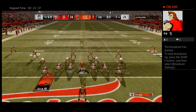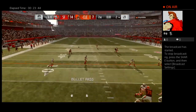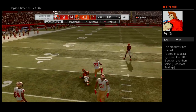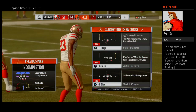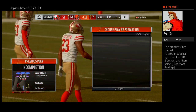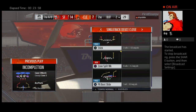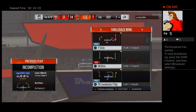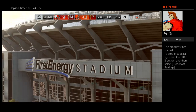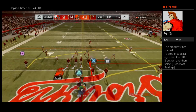Here we go. Blue 90. Following the interception, Mayfield, and that is incomplete. 7 seconds remaining. Landry, the intended target, and it's 2nd down. So they'll come up after the incompletion for 2nd down.